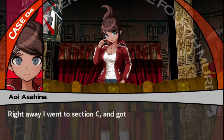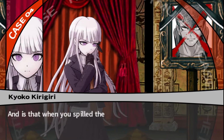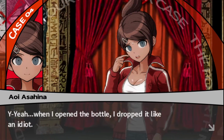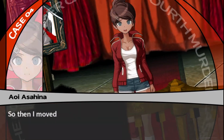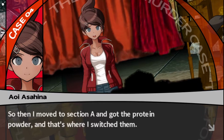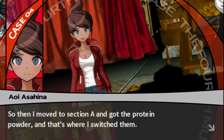Well, right away I went to section C and got the poison. And is that when you spilled the powder in front of that part of the shelf? Yeah. When I opened the bottle, I dropped it like an idiot. I see. Okay then, go on. So then I moved to section A and got the protein powder. And that's where I switched them. No. No, that's false. There was only footprints on the left side.